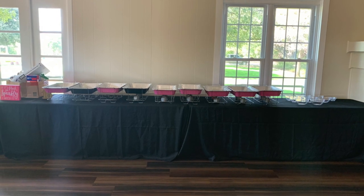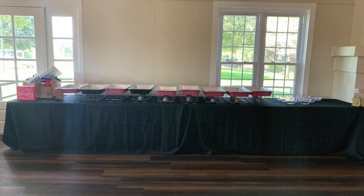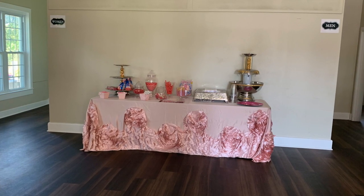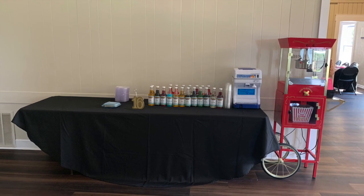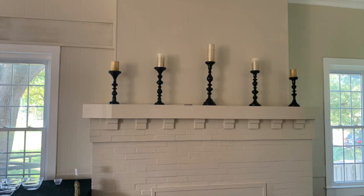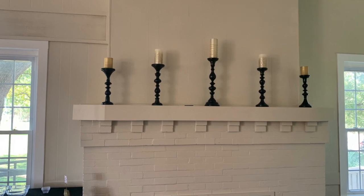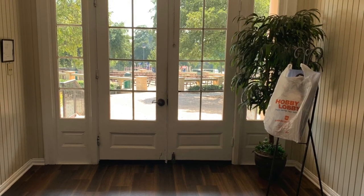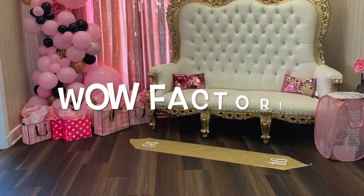We were fortunate that this venue had a separate room that we set up for the food and beverage area. And you'll want to just make sure you have enough space so that people aren't standing in too long of a line and it's able to flow and move. I actually got those candlesticks from a garage sale and my husband spray painted them black.